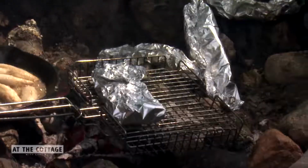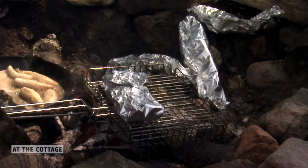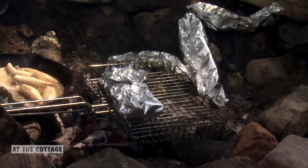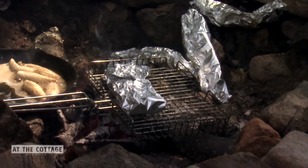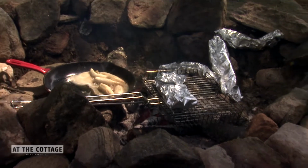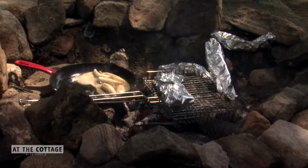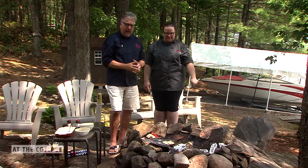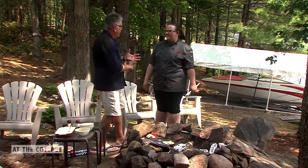And as you can see over here, we've put in some trout earlier, and we put it in radiant heat. So the heat's kind of all around the fire, and we just moved it over. It's going to cook really nicely, and then we're going to serve it with some of that salsa over the top. I think we should go in the kitchen now, make the salsa, get everything ready.